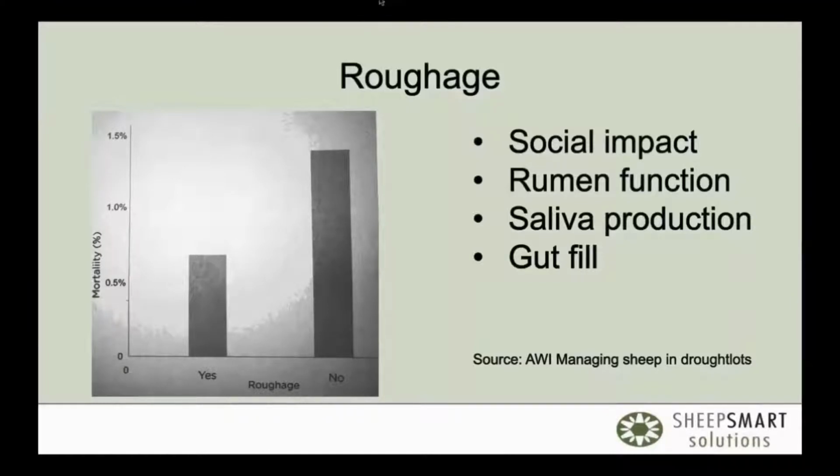And as you can see with this chart here, which comes out of an AWI publication, Managing Sheep in Drought Lots, the mortality rate can go up, and it's only going from 0.5 to 1.5. Again, it's a loss that you can mitigate against if you are providing roughage. And roughage is useful for productivity in terms of rumen function, saliva production, and gut fill. But I don't think we can underestimate the socialisation impacts and the ability of animals to have a choice of what they're eating and to be able to move around and access some roughage.